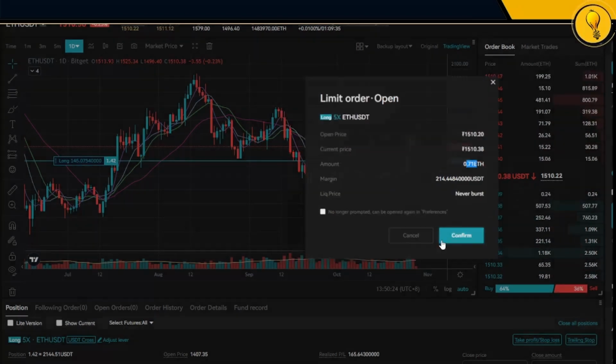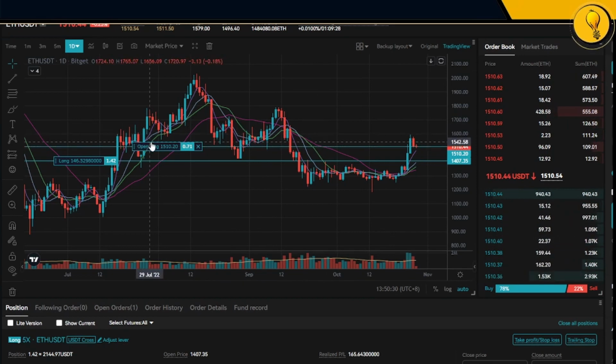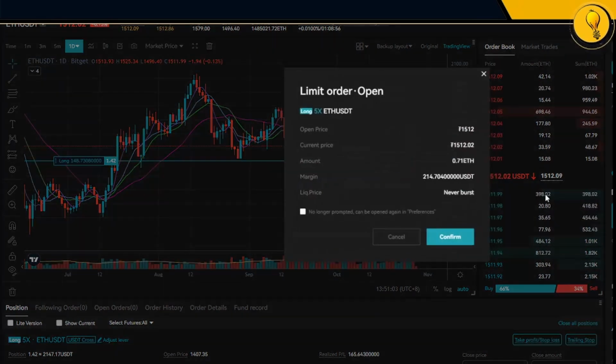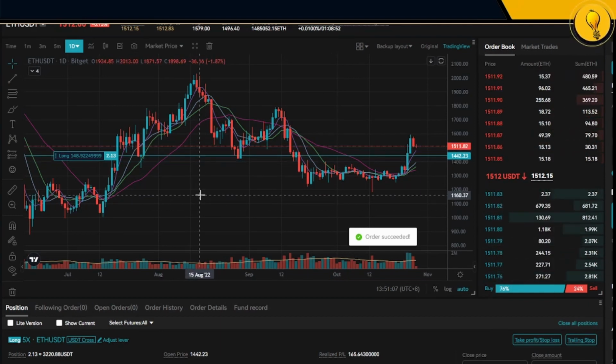Not much margin. That one, open long. Price, of course, ticked up while I was double checking everything. I'm just going to go ahead and slide this up there. Just going to keep this on here. Okay, and we're going to switch back on auto screen. We're likely going to get filled.